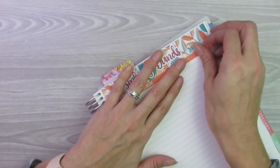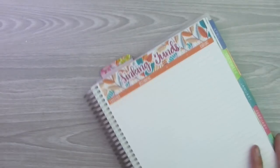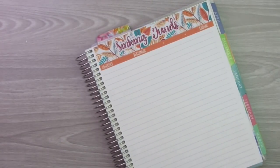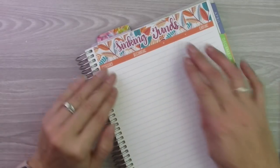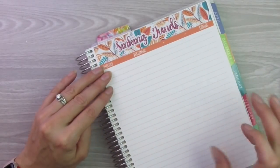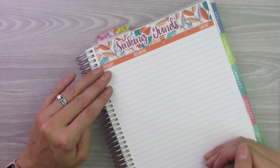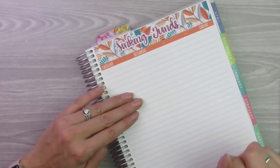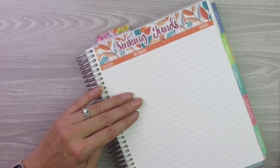There we go. And I'm going to go ahead and start filling in my sinking funds. I should do lines, but yeah, I think I'm going to. Because I don't have as many sinking funds and debts, I kind of separate them on the page. I am going to do my lines before I lay anything down. So I need 1, 2, 3, 4, 5, 6, 7.